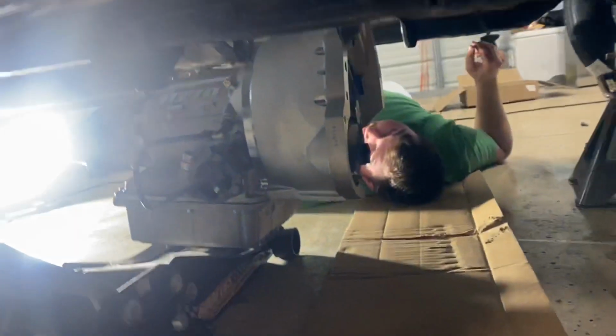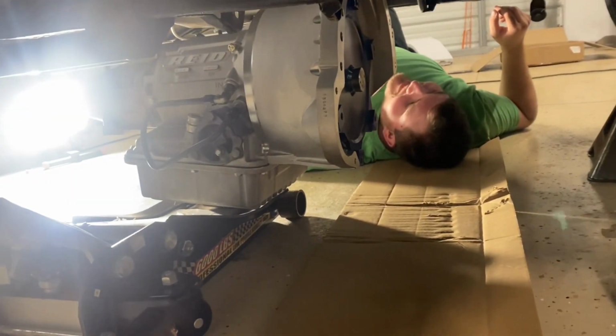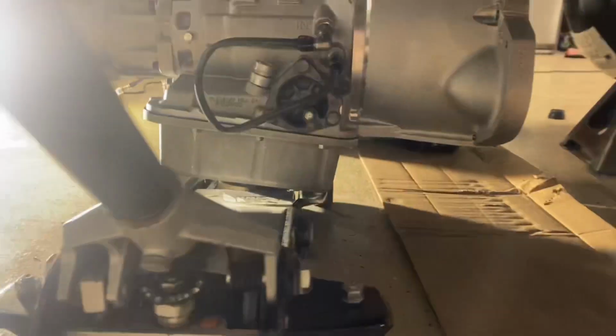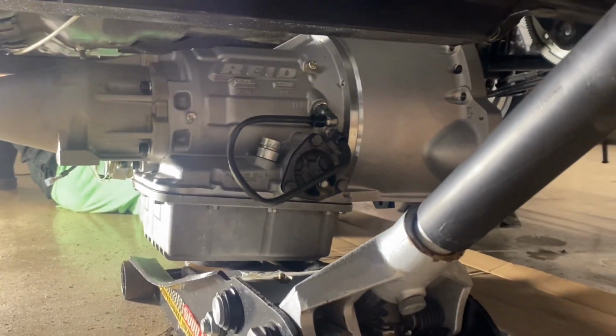Update. And what do you think? Transmission's on the jack. It's been a long day. We're about to lift this bad boy up and get it on the dowels.